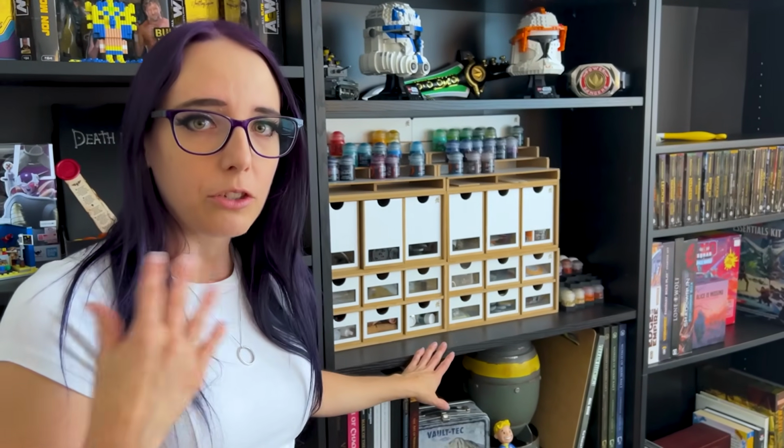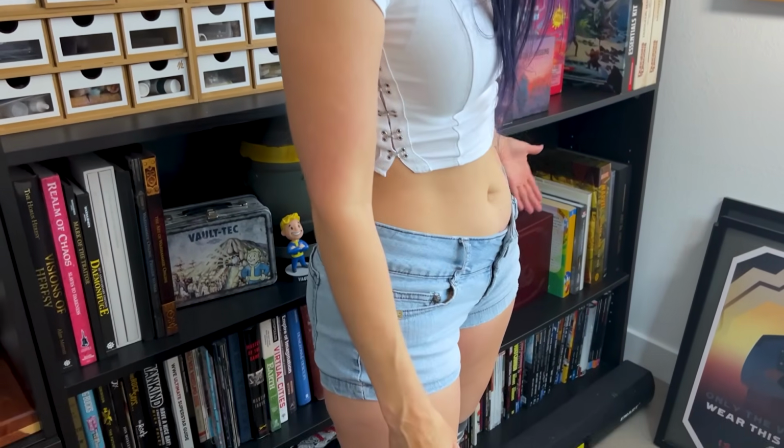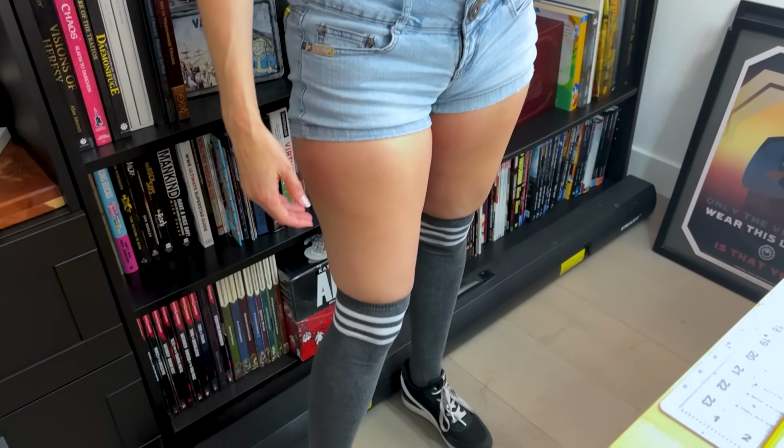Of course, some hobby supplies, which is actually extremely nice having directly behind me because I could just turn in my chair and grab the contrast paints that I need. And then we, of course, have some books over here, including our Horus Heresy collection and a variety of other just fun things to read and browse.